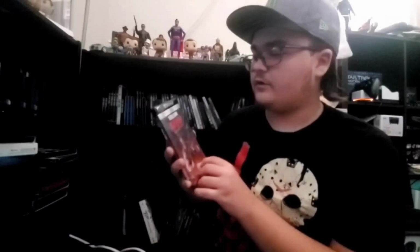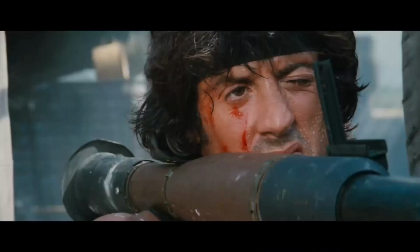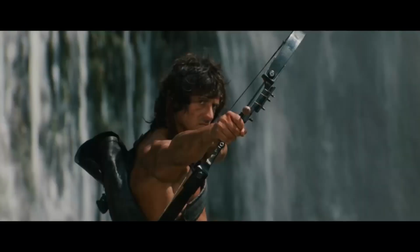But yeah, I think overall this is a very nice looking 4K, kind of similar to Rambo 1, where it looks nice, but I don't think it's the best the film has ever looked. There's definitely room for improvement, but as for what we got right now, it's definitely the best that it looks as of right now.